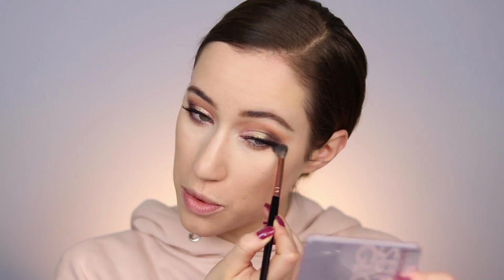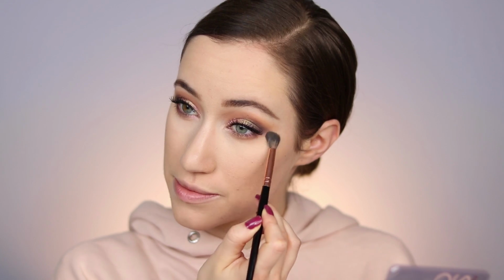I'm gonna take a little bit more of that brown matte shade and just kind of buff out the edges using this so that we have a little bit more of a buffed out lower lash line. Now I'm just gonna apply some mascara to the lower lashes.